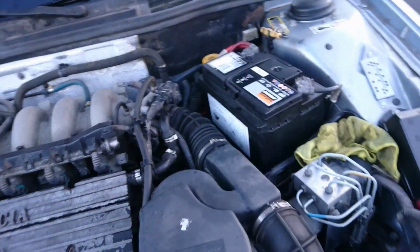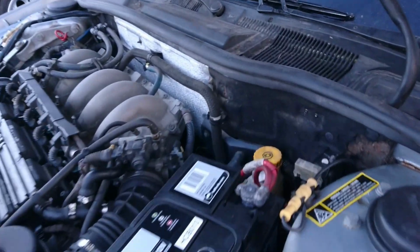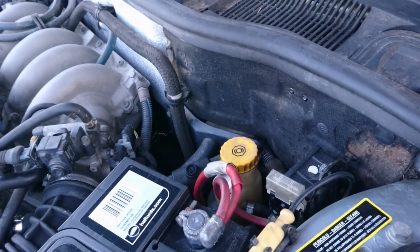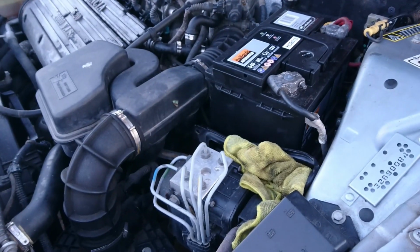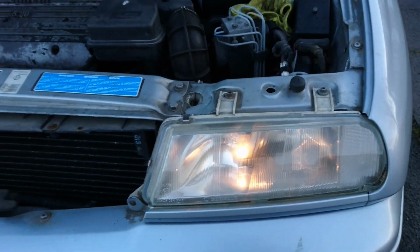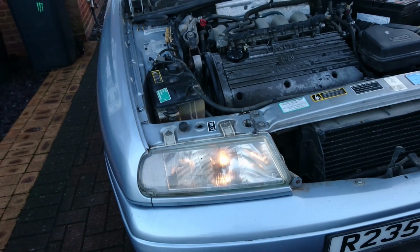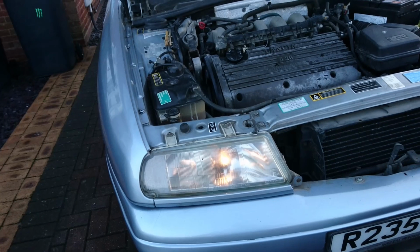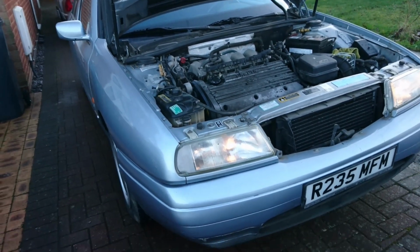Gefrierschutzmittel. Oh, fantastic. I do like saying random German words. Takes me back to when I actually lived in Germany. Brake fluids just in there, power steering pump. Yes, even got Lancia branded headlamps. Let's go in the back. I'll turn the engine off first so we don't need to run it because fuel is precious at the moment.